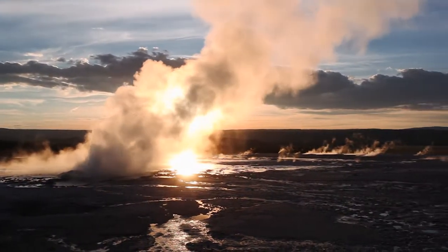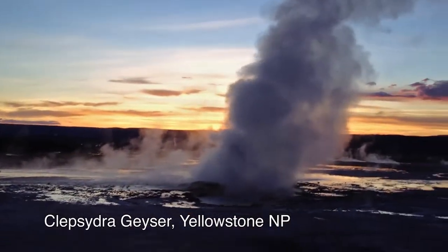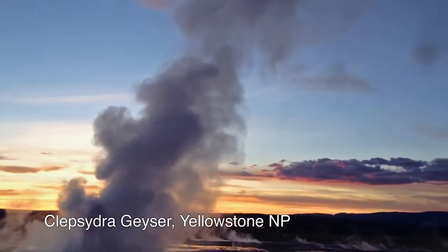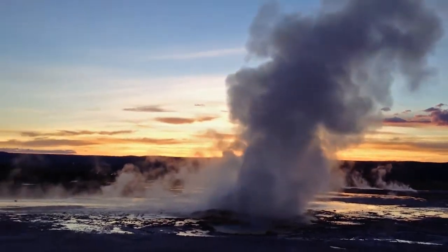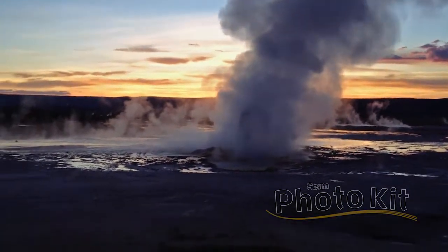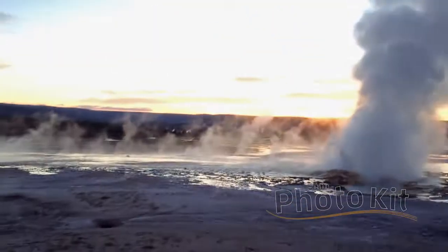So I'm up at Clepsydra Geyser in Yellowstone doing sunset. Absolutely amazing place. This geyser goes pretty much all the time now, and you can come up here at sunset, sunrise, and it's just gorgeous. It's a really incredible view. You've got the flats down below, but I'm a little frustrated.